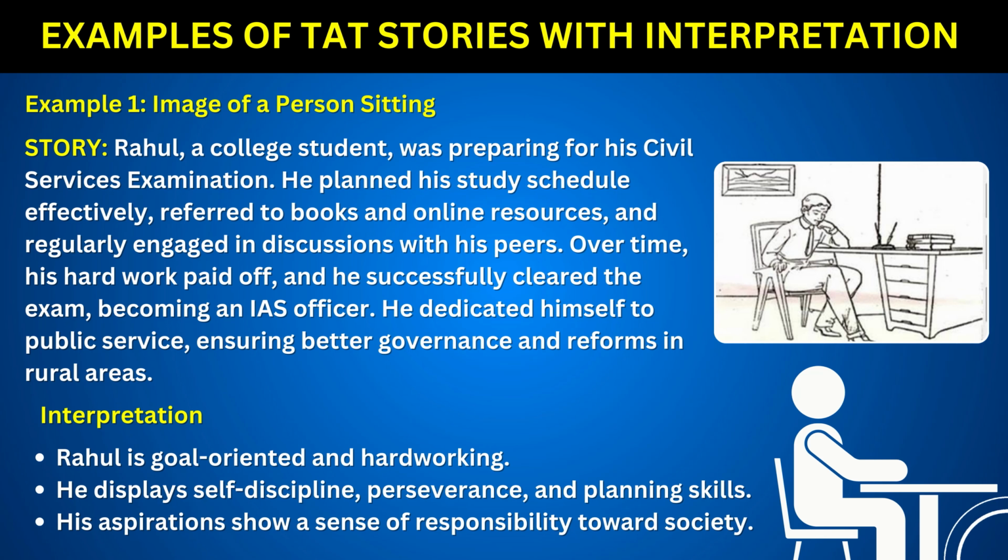Let us now see a few examples of TAT stories with their interpretation. Example 1. We see in this image that a person is sitting with his elbow resting on the table. The story. Rahul, a college student, was preparing for his civil services examination. He planned his study schedule effectively, referred to books and online resources, and regularly engaged in discussions with his peers. Over time, his hard work paid off, and he successfully cleared the exam, becoming an IAS officer. He dedicated himself to public service, ensuring better governance and reforms in rural areas.